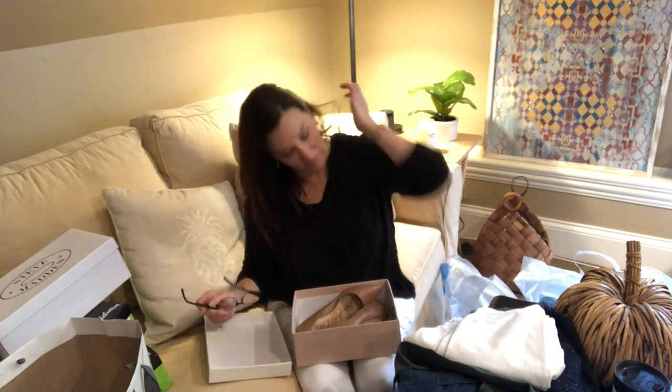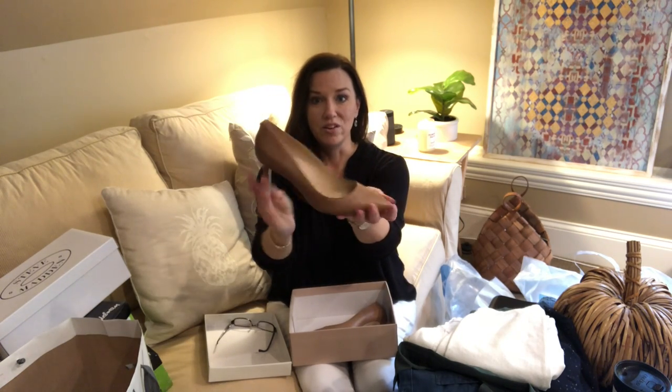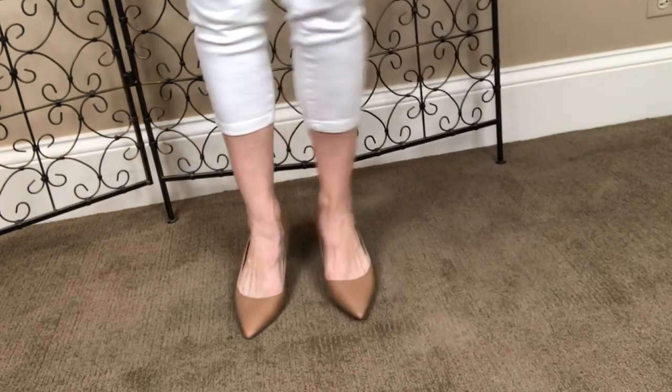And again, with the basics, okay. I love Sam Edelman shoes. These are the most perfect heels ever. They're comfortable. It's a great slope. It's a great heel height. These go with everything year round.